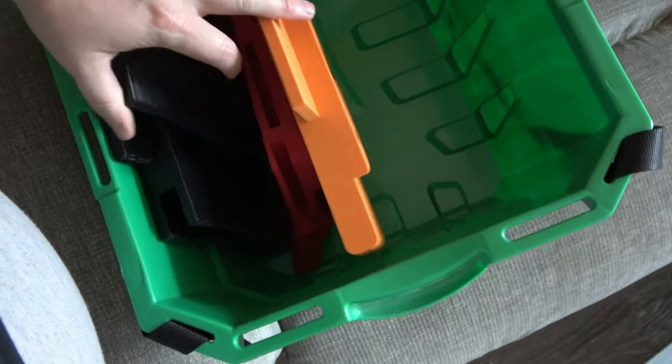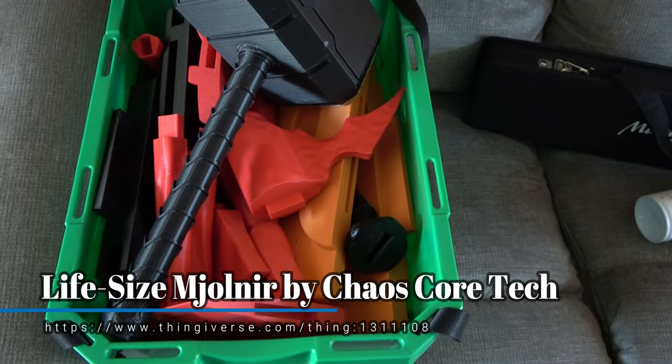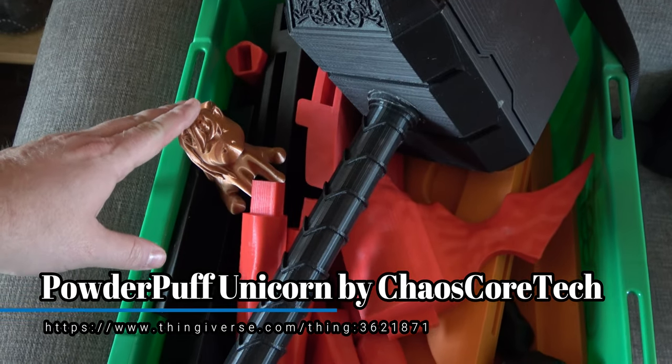And she was okay with it, so we figured why not kill two birds with one stone. So I put all the parts into a plastic box, and I also dug out a one-to-one print of Mjolnir from Thor that Britt said she might be interested in turning into a cosplay. The other thing I tossed in was this adorable cute unicorn that was designed over by Chelsea at Chaos Cortec.